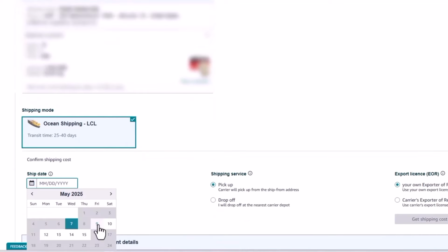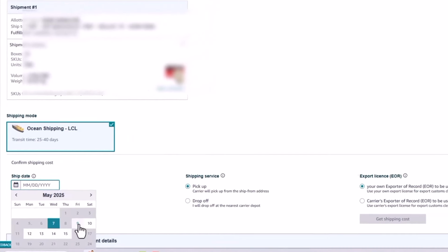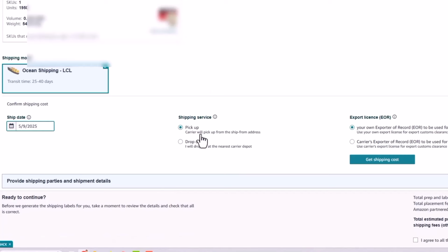So this is a really good way to save money. It's not going to charge you for putting it into one warehouse. And that means you're going to save a lot of money by shipping it to one location through ocean shipping, LCL. So then you click the date. You also choose pickup and then use the carrier's exporter of record and then hit get shipping costs.